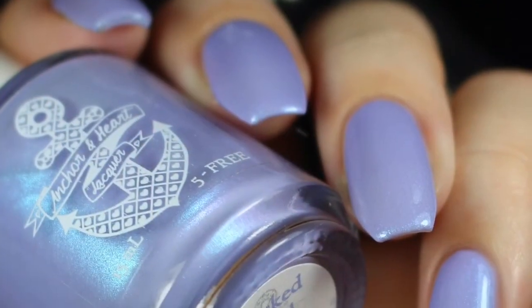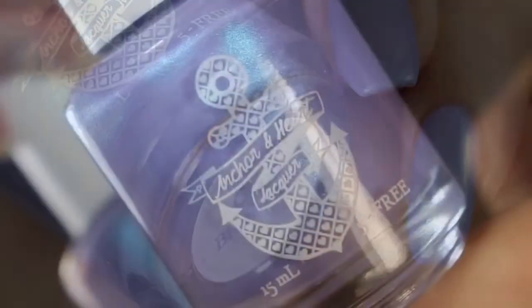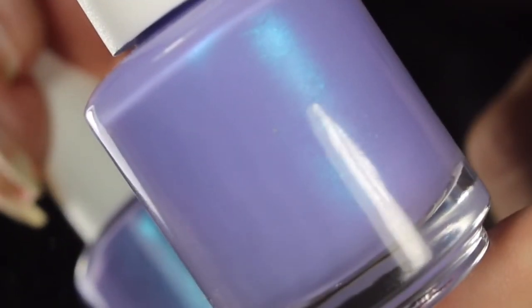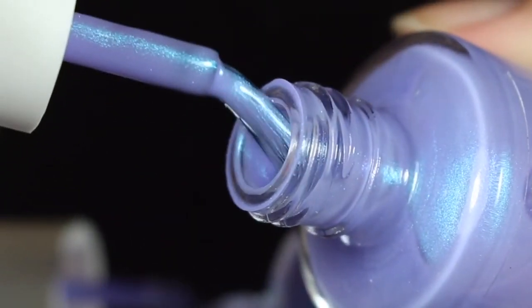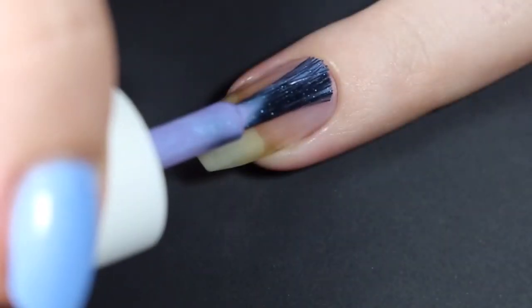So lastly today I have Wicked Good Blueberries, and this is described as a lavender purple with a blue to purple shifting shimmer. This is, I think, my top pick of the collection. I really think this is going to be a stunner, especially when it's matte and all of that kind of teal shimmer gets to pop through. So here's a look at that brush shot, and I'll show you how Wicked Good Blueberries swatched on my natural nail. So here's a look at that first coat.